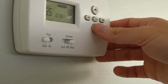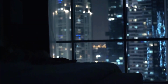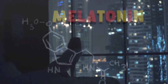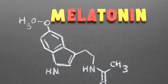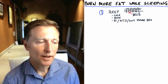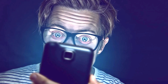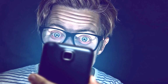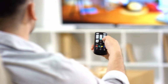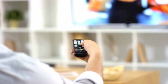So I keep my temperature about 65 to 68 degrees. Now, the next thing is you want to make sure your room is very, very dark so there's no light coming in, because darkness stimulates melatonin, and melatonin triggers growth hormone. Okay, and that's going to help you sleep. So this is why you wouldn't want to be on your cell phone or your computer right before bed. You don't want to expose your eyes to blue light. So the best thing before bed is to maybe read a book, or, if you're going to watch TV, make sure it's comedy, it's not the news, or some thriller or some action movie.